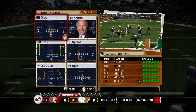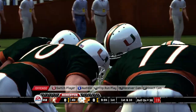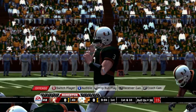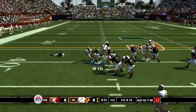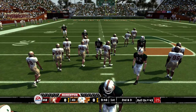I take it to the ground on this one. You got to be able to run to win ball games. 36-yard line. The Hurricanes line up in an I formation. They keep it on the ground with a tailback. And they make the stop at the 43-yard line. A 7-yard run by the running back.